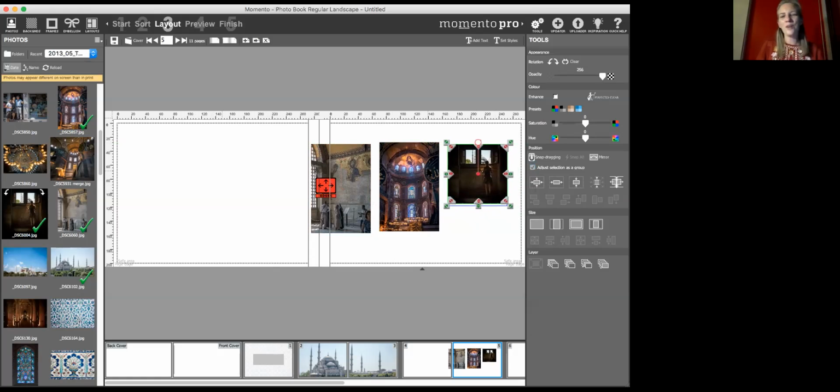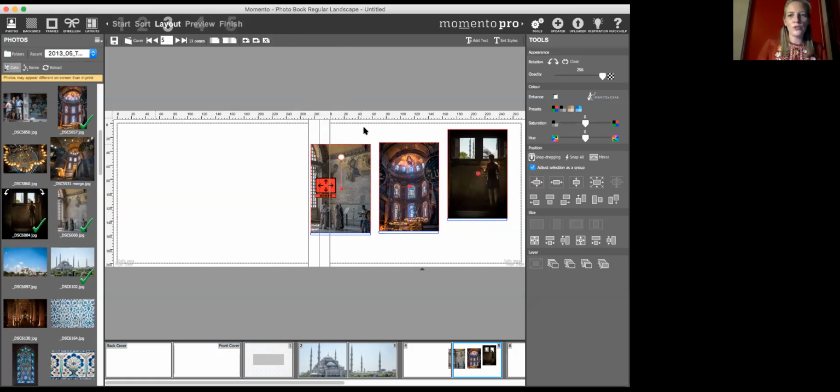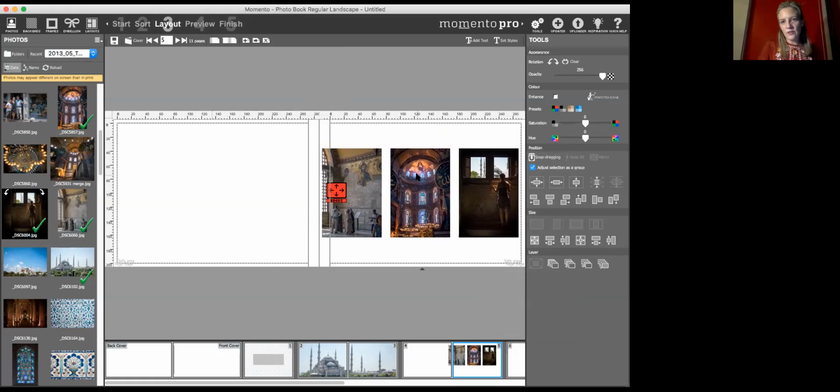But I meant to do size to the largest, which would do both dimensions, height and width. So now we have the right size, but they're not very well aligned. So we can do a few things. We can right click and go to the relative align menu. So I'm going to relative align to the top of each of them, and now they're all in the same alignment, and we can drag that down the page. And so that's one way of doing it.